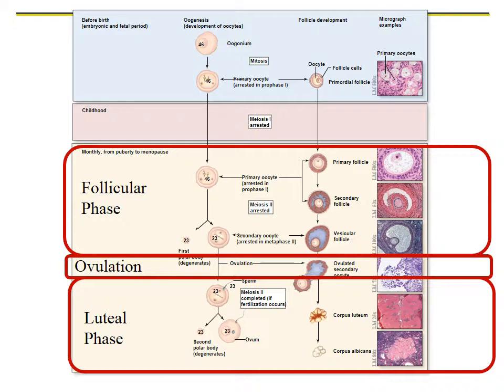Now, this hormonal change places us in the second phase, ovulation. This short, 24-hour-ish event finds the vesicular or Graafian follicle suddenly filling with extra fluid and exploding. The oocyte inside will complete the division to become a secondary oocyte. The secondary oocyte, with a thin layer of granulosa cells around it, a corona radiata, is expelled from the ovary. Once again, the hormones will change.